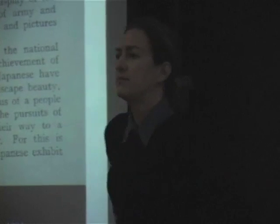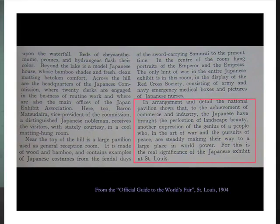Okay, so what I've done is I've taken out a few excerpts of text. I want you all to take a second, read over the text, and tell me what the American image of Japan is here. This is an excerpt from the official guide's official Japan section.